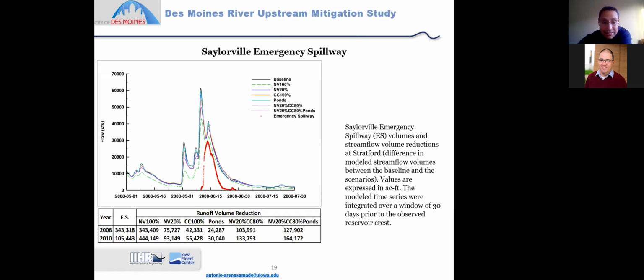I would argue that the CC 100% scenario would have knocked down that volume of water moving over the spillway in an appreciable way. And both hybrid scenarios, the MV 20% with CC 80%, and the one with the ponds, would have, based on my analysis, prevented entirely the activation of the emergency spillway in 2010.